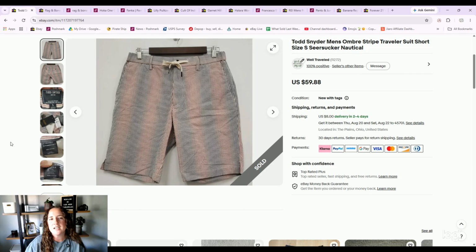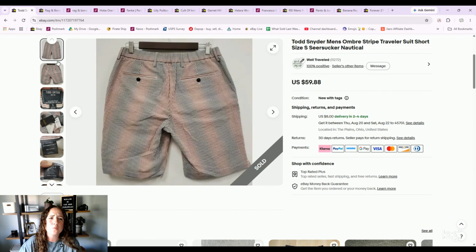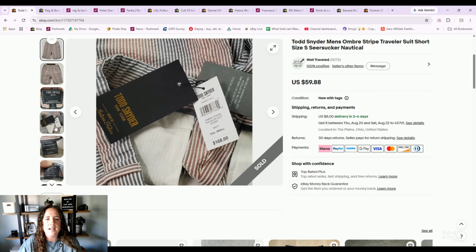All right, another really awesome sale. I believe this was also consignment. This is the brand Todd Snyder, which is one of the best men's brands to find right now. Not everything in this brand has a high sell-through rate, but most things do. So I get very excited every time I see it. These were called the Traveler Suit Shorts. They were seersucker, ombre, nautical, just a really cool pair of shorts and an excellent brand. This one's also new with tags, which definitely helped.